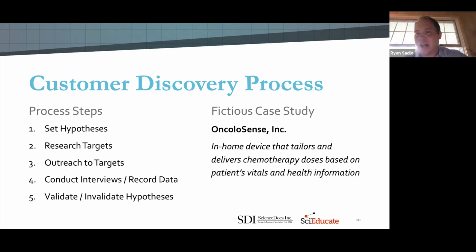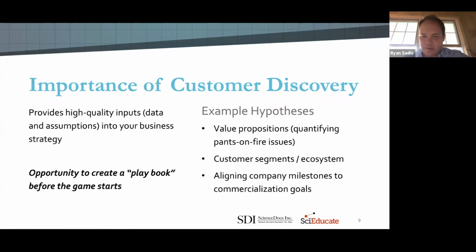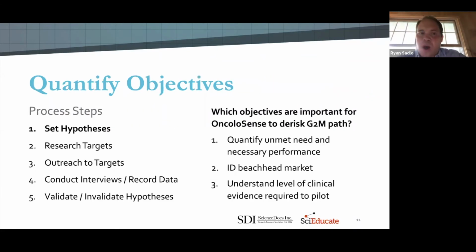But essentially, let's imagine a device that is literally a delivery mechanism where you're putting drugs in, and it has some kind of sensor system that's looking at your biomarkers, and it's able to dose the amount of chemotherapy drugs and the regimens to basically automate this entire process. Okay, so the first step, we want to quantify our objectives. We want to set our hypotheses. So what are the objectives that are important? Let's use the example with OnColoSense to de-risk their go-to-market pathway.